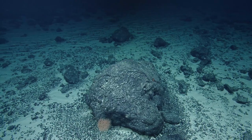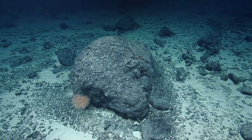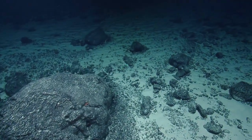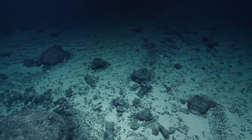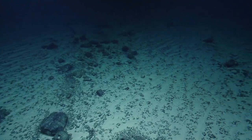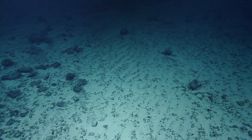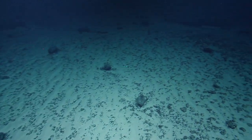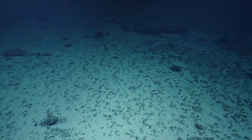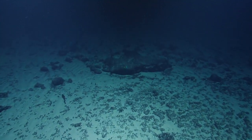Having a little look. Could we keep we out ahead in case we come across anything discernible? Yeah, I wonder if we're not in sponge land anymore. Where are the sponges? Come back. Another fish. Another rat tail.